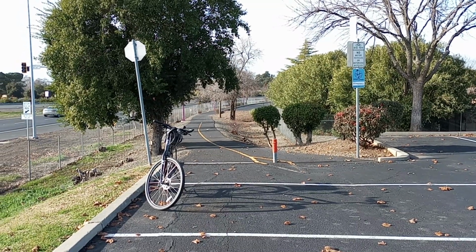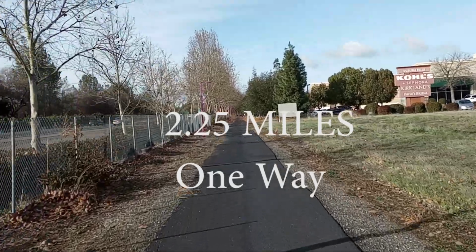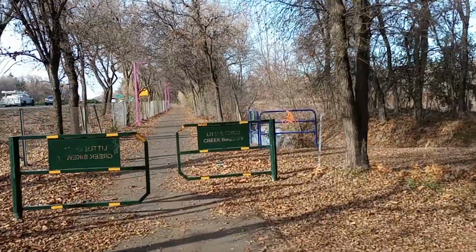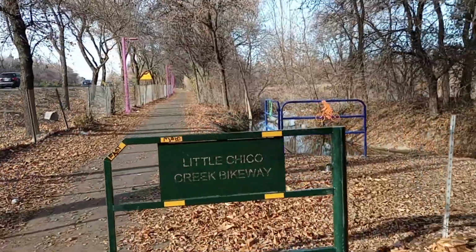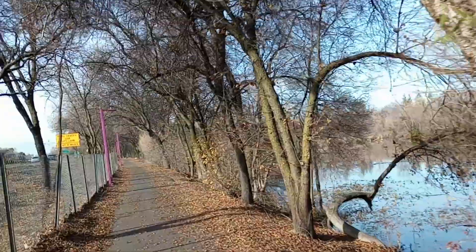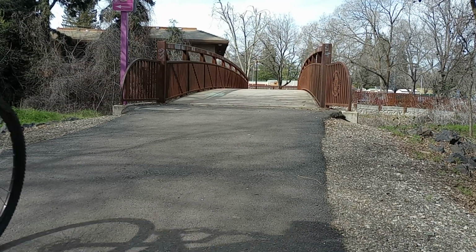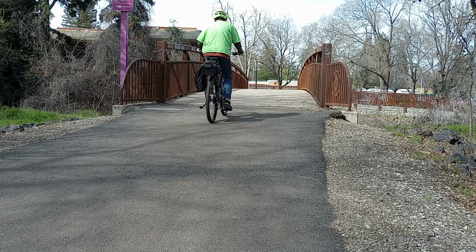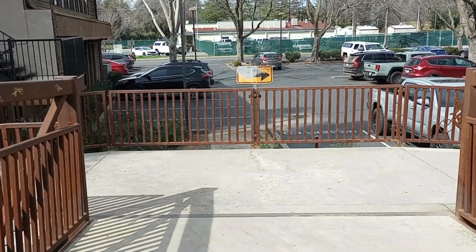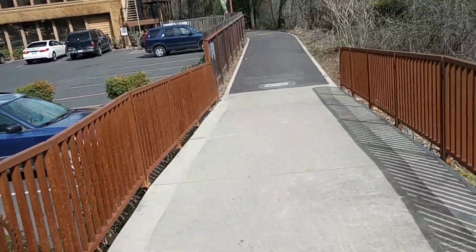This is where the path starts from the parking lot at Chico Mall. Here we go. On the map we've been using in this video, this path is called the Little Chico Creek Bike Path, but on Google Maps, it's just called the Chico Bike Path. Here's the bridge over the creek. We'll come back here a little later in the video, and I'll show a couple directions we could go from this point. But for now, we'll turn right and go upstream away from the freeway.